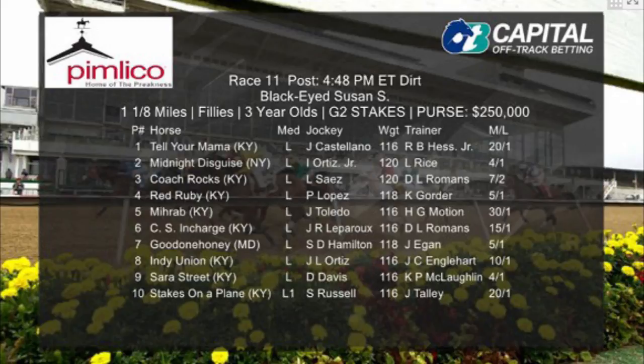Number 7, Good One Honey, 5-1 on the morning line. The local horse coming out of the prep last time at Laurel Park, stretching out to 2 turns last time, was very impressive. Won that race by 7 lengths, got a nice 86 Beyer. The horse is 2 for 2 lifetime. It's pretty much going to play catch me if you can. Going to go for the lead.